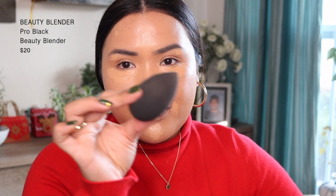Okay, all-time favorite, of course, you have to have this. How long now? Ten years I've been using Beauty Blender? Eight years. Alright, done with the concealer.